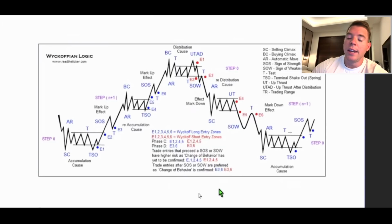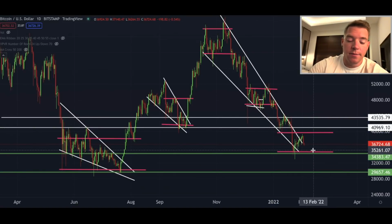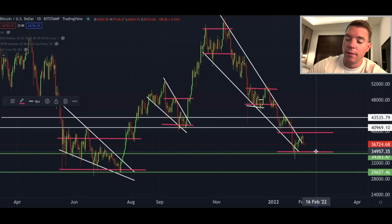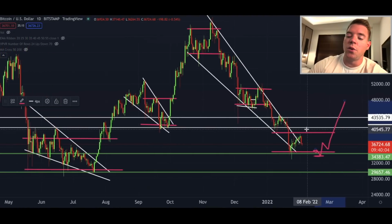So that's here, and you see that we create one higher low, which is higher than the previous one, and then go to the upside. So now when we go back, the higher low should be somewhere around here, like 35,000, 34,000, maybe a little bit lower. Could also be 33,800, somewhere in that region. And from there, we come up and get the move to the upside.